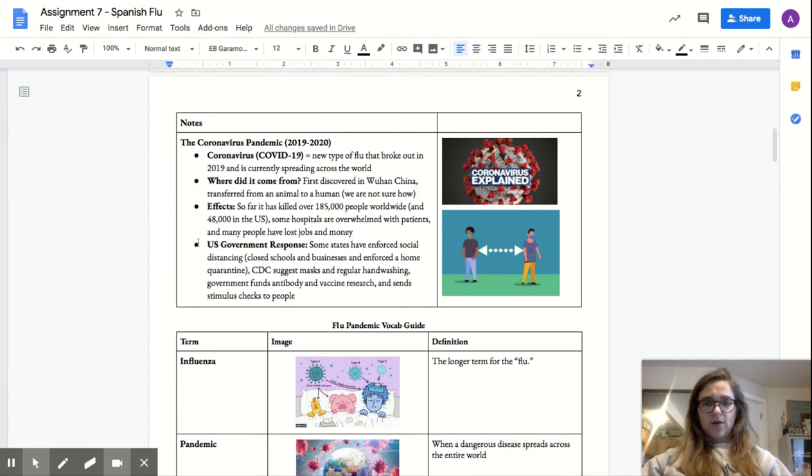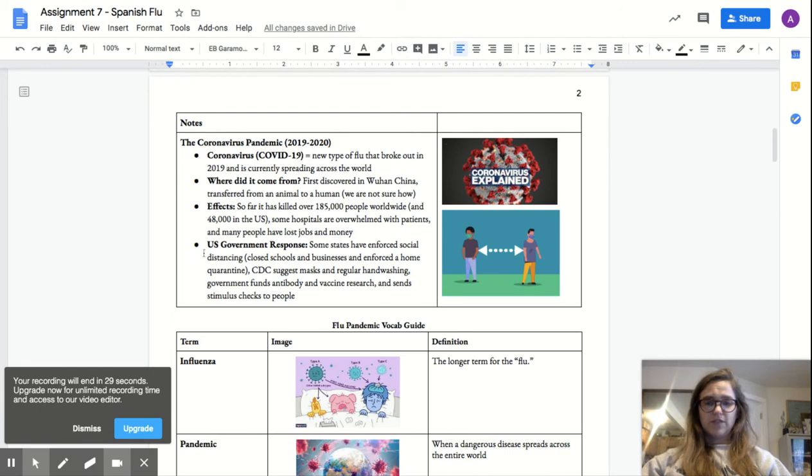And here is how the US government has responded. It's kind of different between different states. Some states have enforced social distancing, okay, like closing schools and businesses and telling people to stay home. The Center for Disease Control has warned people to wear masks and wash their hands while the government pays for antibody and vaccine research. And the government has sent $1,200 stimulus check payments to people who make under $99,000 a year.